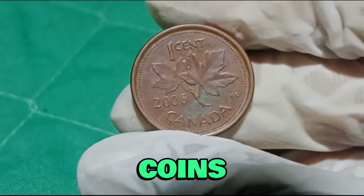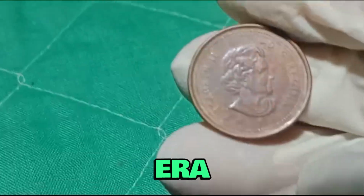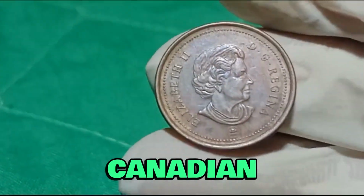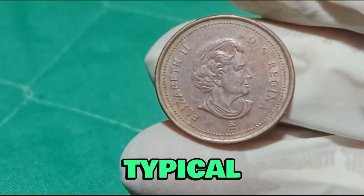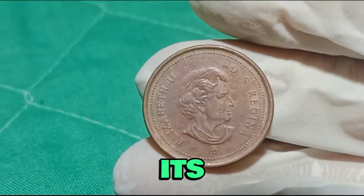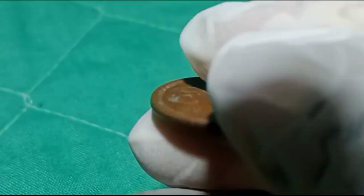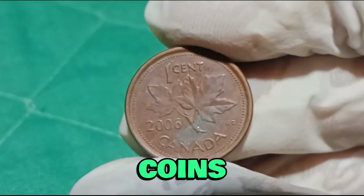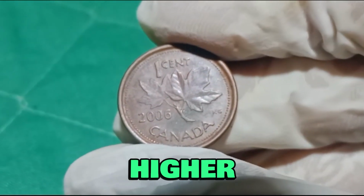These high-grade coins are rare, as most pennies from this era were heavily used. So, how much is the 2006 Canadian penny worth today? For a typical circulated 2006 penny, the value is usually around its face value, 1 cent. However, pennies in pristine condition, proof-like coins, or error coins can command a much higher price.